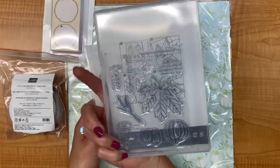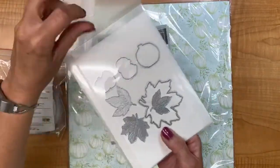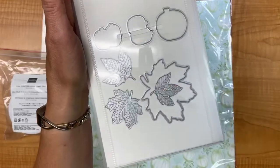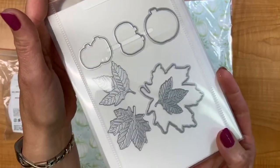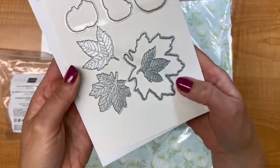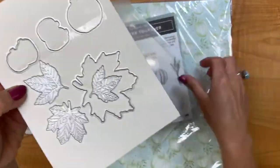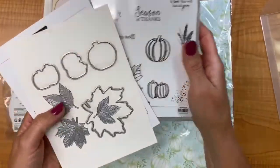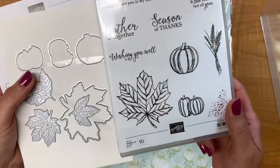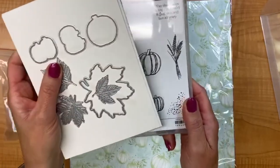This is a photopolymer set, and these are the dies that go along with it. This is the die that's going to go around the leaf. And then there are ones that have lots of detail, and they are going to do embossing and cutting at the same time. I'm hoping that you can see all of the intricate details in the veins on the leaves. And then we have the large pumpkin here, and two of the small ones. That means you can stamp it 2 times and then only have to cut once. So you're able to do that fairly quickly and get to your fall crafting. So this was my pick for fall out of the catalog.